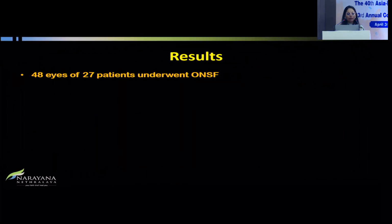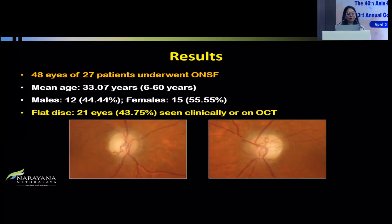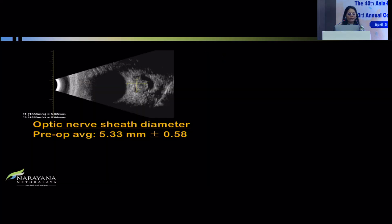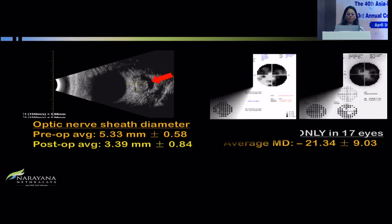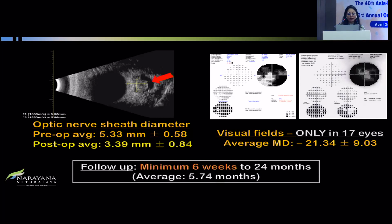Finally, we had 48 eyes of 27 patients that underwent ONSF, and the mean age was 33 years. We had equal numbers of males and females, and a flat disc was in 21 eyes, about 44%, where we may have presumed that the disc is already flat. So do we really need to do something or not? We had about 13 cases, that is 48%, of IIH, followed by CVT as the other cause. Optic nerve sheath diameter was an average of 5.33 pre-operatively, which improved to 3.39 post-op. Visual fields were possible only in 17 eyes with an average MD of minus 21.34. Minimum follow-up was about 6 weeks to about 2 years.